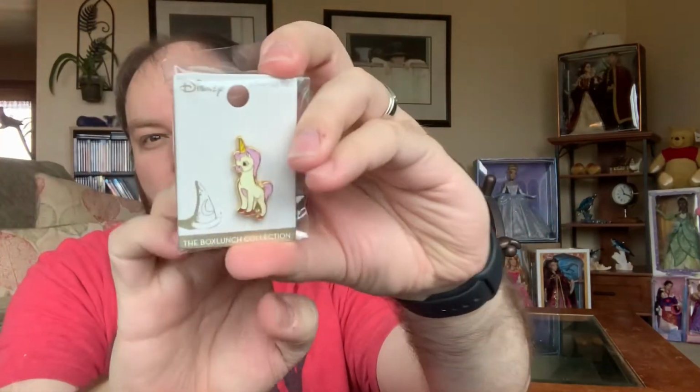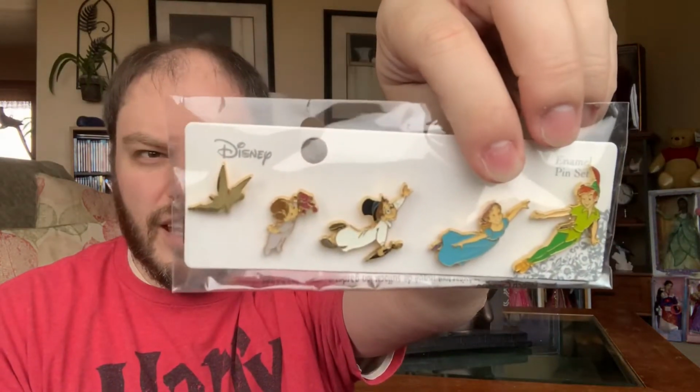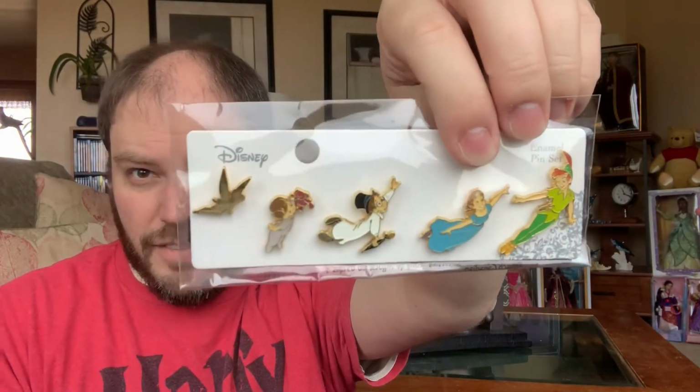So let me bend that backwards. I love Fantasia. I love this scene in Fantasia, so that pin was a must. The next one that I picked up is the Peter Pan, Wendy, Tinkerbell, and Michael pin set. Again, this was normally, I think, $22.90, but it was 30% off, so can't beat that. Love that set.